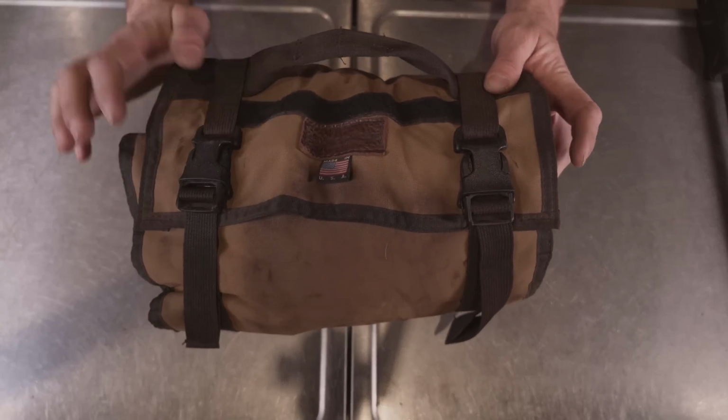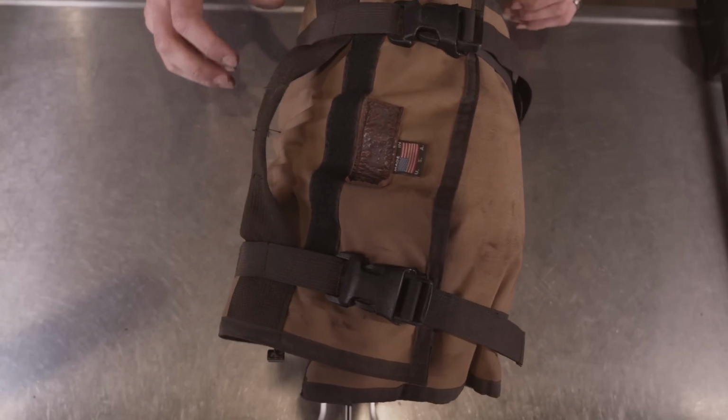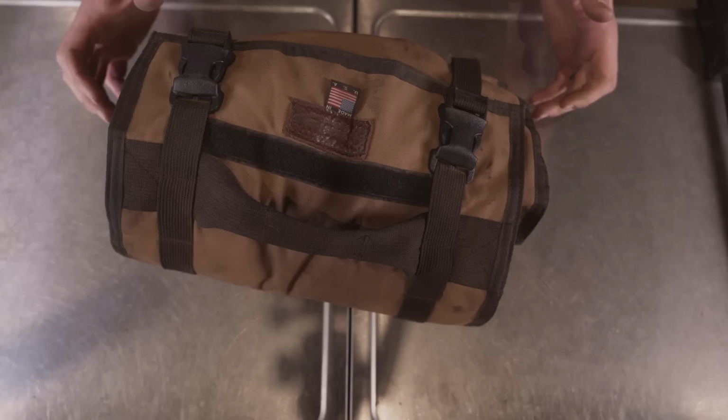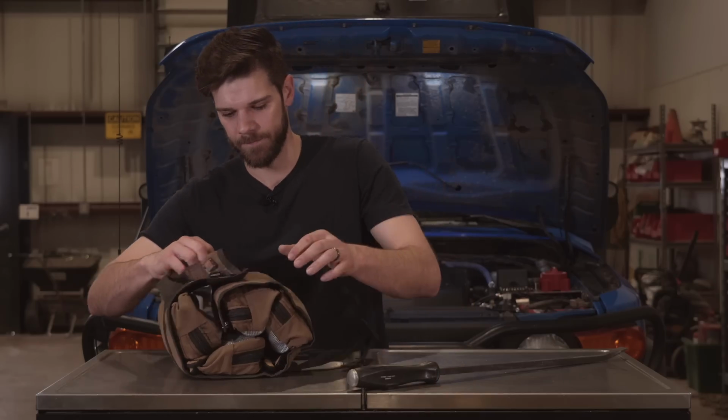This is my tool setup, and it's not going to work for everybody. What I use is a Blue Ridge Overland Gear tool roll. These things are badass. I had a Snap-on bag, and it is not as useful as this thing by far. The bag itself, I really recommend this because it does save space, and this thing fits a ton of tools.